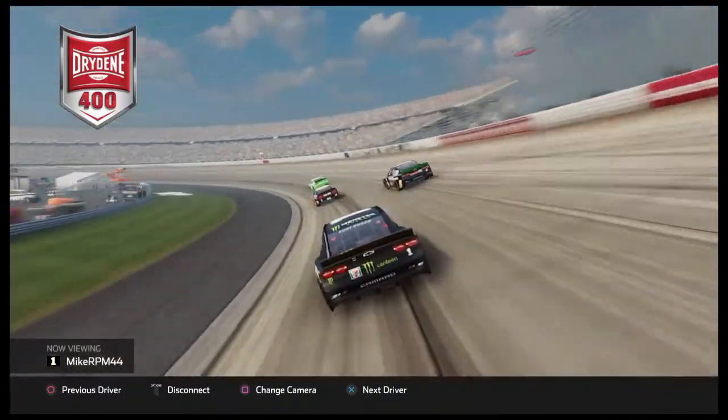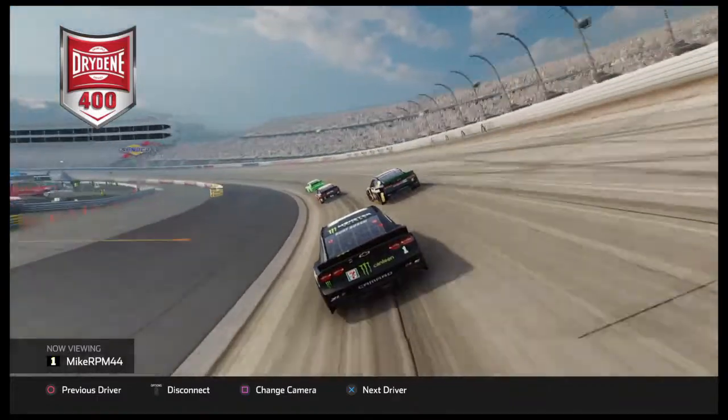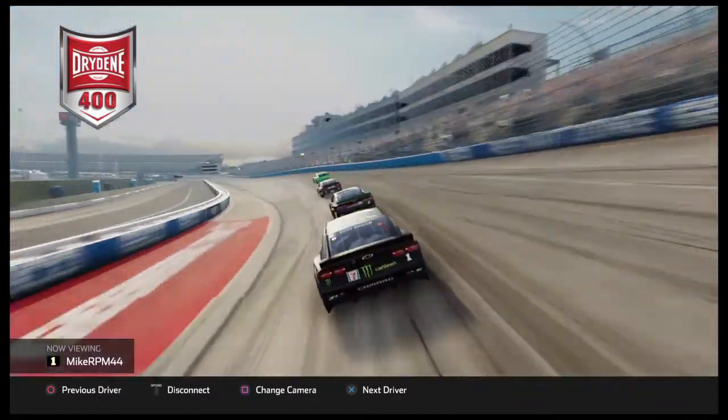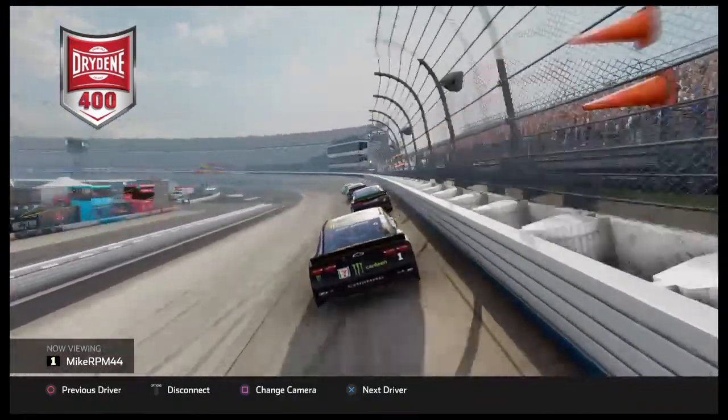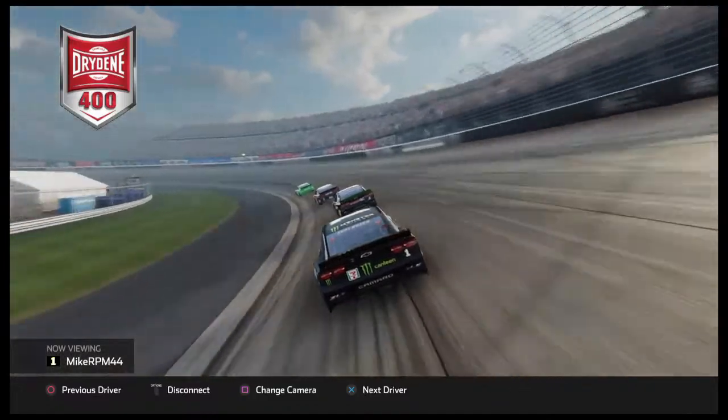I want to remedy something I misspoke earlier. I did say Mike RPM in that 44 car. That is his Pro League car that I am familiar with. It was a slip of the tongue. Right now, that's Robbie Racing in that 44 car.